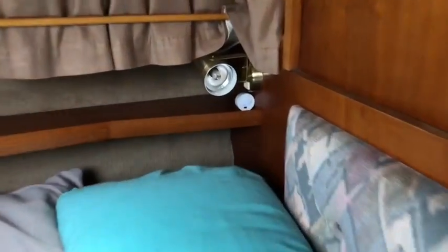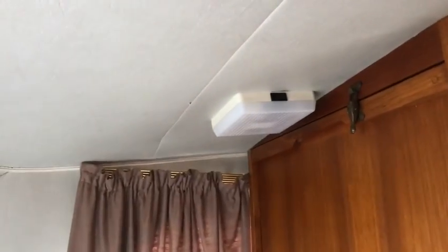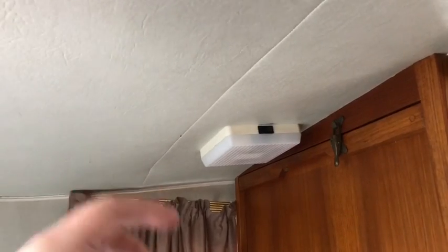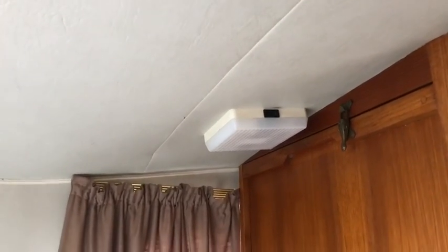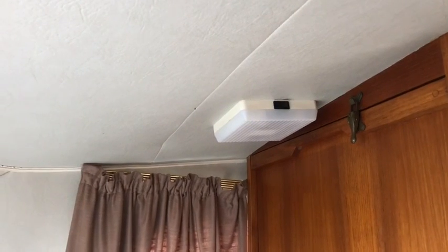Nice little reading lights, which I converted to LED. So again, hardly any amps. These lights are to be changed to circular ones, which are going to be teak with brass. They're £45 each in Norfolk Marine. I got them for £19.99 on Amazon delivered.